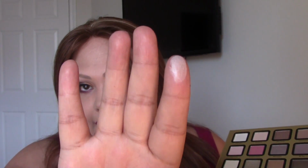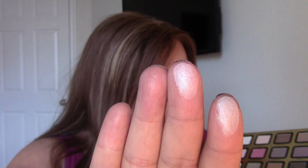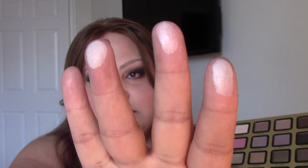So I'm going to start with Turtle Dove. This is a very pale kind of highlighting color, very pale highlighting color that I find matte. Then here you have Paper Roses. This is kind of a peachy pink, very light peachy pink color. Then we have Heaven. And Heaven is a neutral cream, very pigmented color.